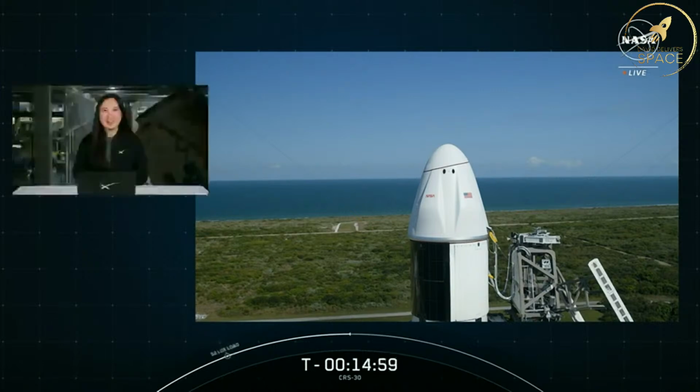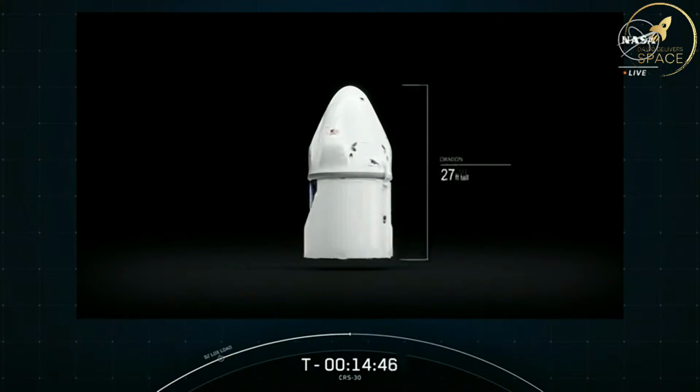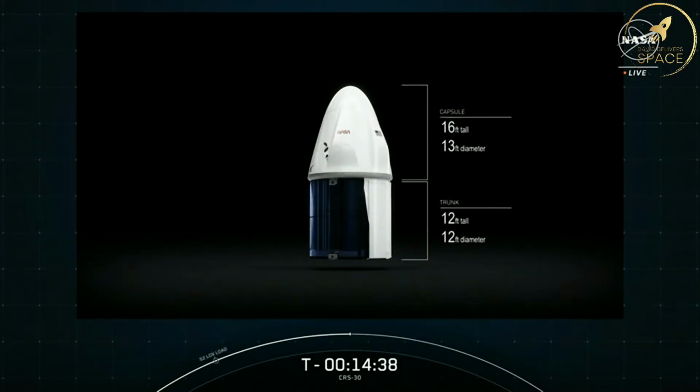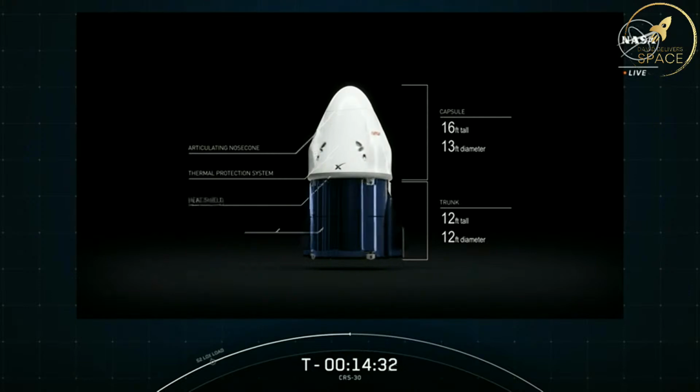Yomei. As we continue to count down, let's take a closer look at the vehicles that will be taking CRS-30 to the space station today. Sitting atop the Falcon 9, the Dragon spacecraft and its trunk stand over 26 feet tall. The nose cone opens shortly after launch to expose the forward bulkhead thrusters and docking mechanism that will connect with the station. Dragon is headed for the Zenith docking port on the station, which was just vacated by Crew 7, which came home last week.